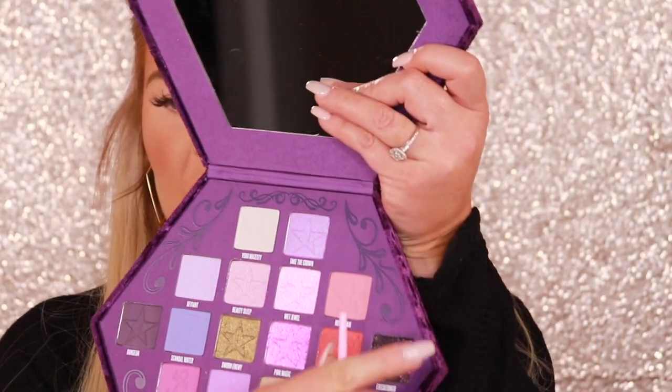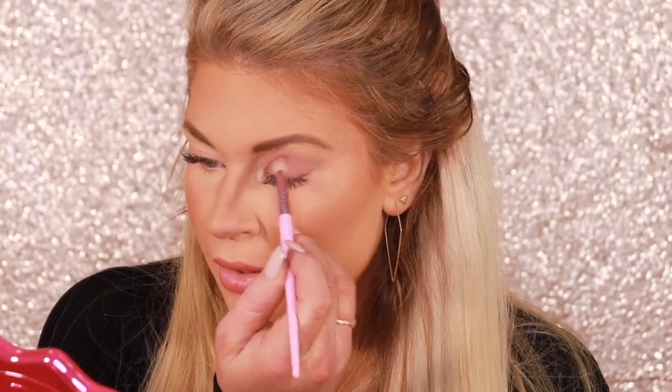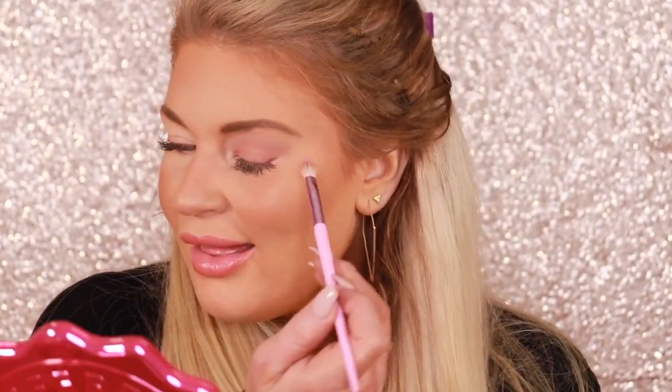I am going to be going into Royal Pain, which is right here, and I'm just going to put this through the crease. There is kickback in the pan. His palettes really make me step out of my comfort zone. You guys know I'm a neutral girl, but it's fun, right? I mean, they're blending beautifully. Kind of like a light mauve-y color.